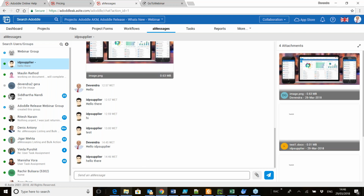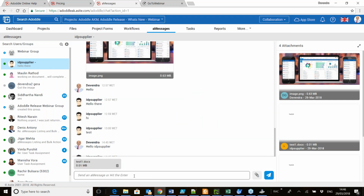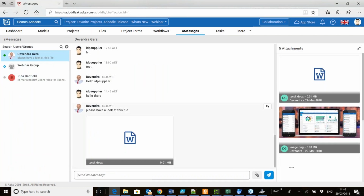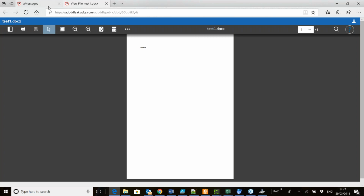So if you go into this folder, what I can do is just drag and drop a file, and I can say, okay, please have a look at this file, and press enter. What that does is it will send the file to the IDP Supplier user, and you can see that the file has been received, and there is a message here that please have a look at this file. I can click on the file, and the file opens in our standard Asite viewer, which supports more than 300 different types of files. So I have successfully opened the file. I have looked at the file.